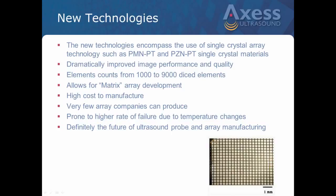So some of the new technologies that have really come to the forefront, and probably the most popular one, is what we call single crystal array. And I'll explain what these are, but it's just PMN-PT and PZN-PT single crystal materials. And one of the things, if you remember from previous slides, is the PZT arrays are typically individual elements, again, up to 64 to 288 elements, and each one of those elements is connected via a wire through the probe head, in through the probe cable to the system end connector. And it's got a send-receive signal on each element.